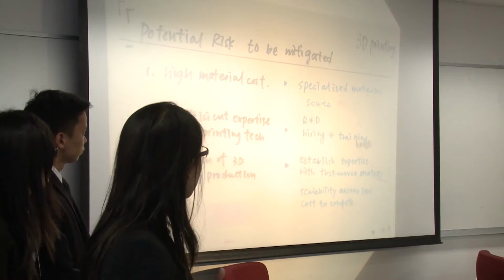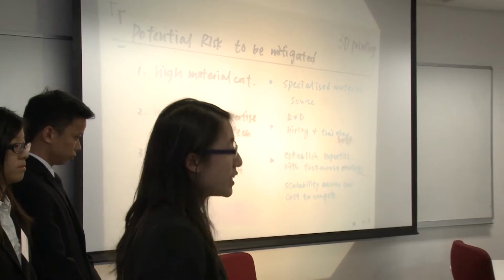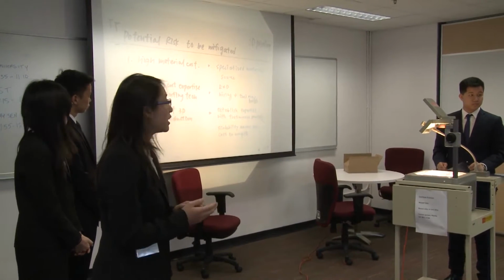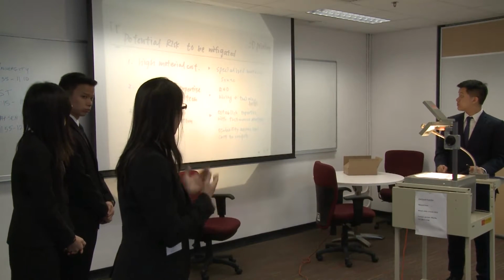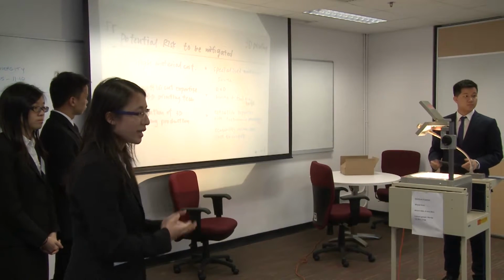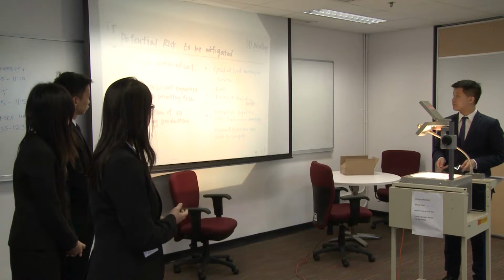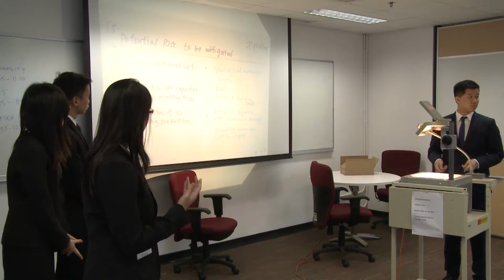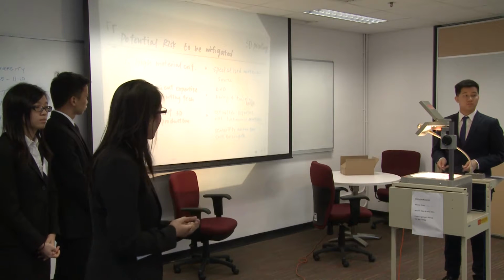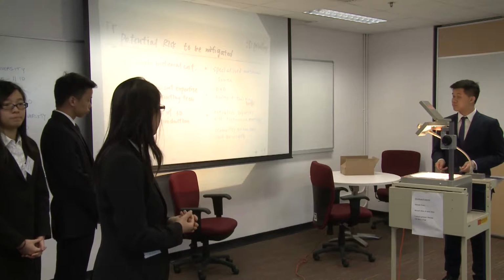Last but not least, some of the potential risks that we identified by using 3D printing in toy manufacturing. The first one is the high material cost we explained earlier. By identifying the specialized material source, we can group all the materials together to reduce the cost by economies of scale. The second one is insufficient expertise in 3D printing. We will do more R&D research and hiring, training with our existing employees, to compensate for this.